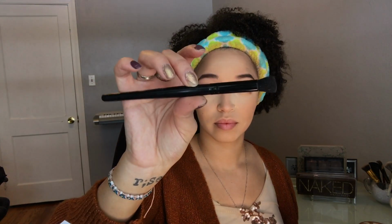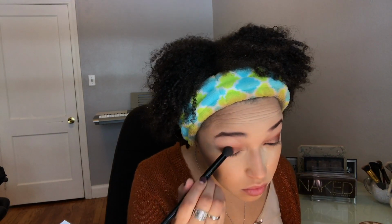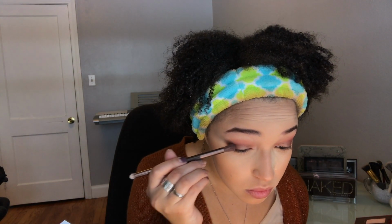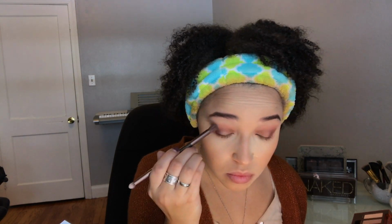After I apply it to both sides, I go back in with that angled brush and I just use that to blend out anything. Then I go in with this tapered brush that came in my Naked Smoky palette, and I just take that and I tap it into Enfuego and Ashes, and I apply this also to the outer V.